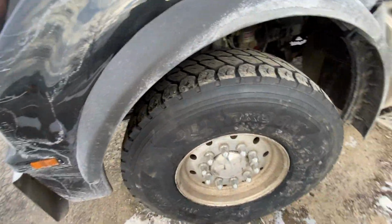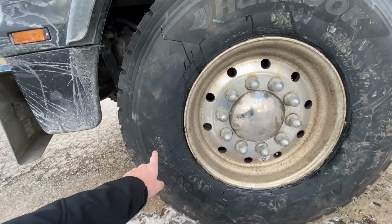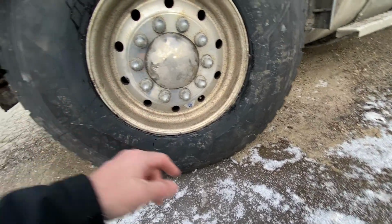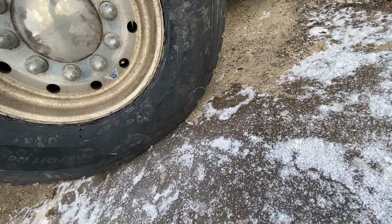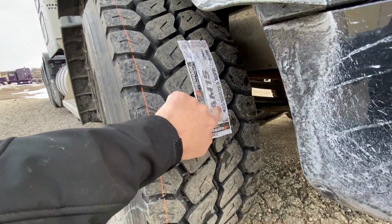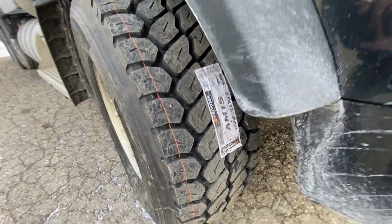So this is Hankook, 20 ply. Where's the size? I think it should be 425. Yeah, you see over here, 425, 65, 22.5, 20 ply. Very good tire. It's called AM15.